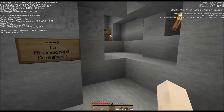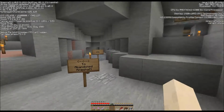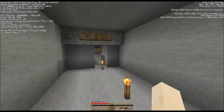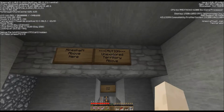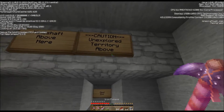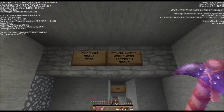And this goes to the abandoned mine shaft. And it says follow signs to the mine shaft. And you can go either way to go to the mine shaft here. This is one leg of it. If you were to go this way, you'd find a dead end. Up here, you have unexplored territory above. The mine shaft is above here.